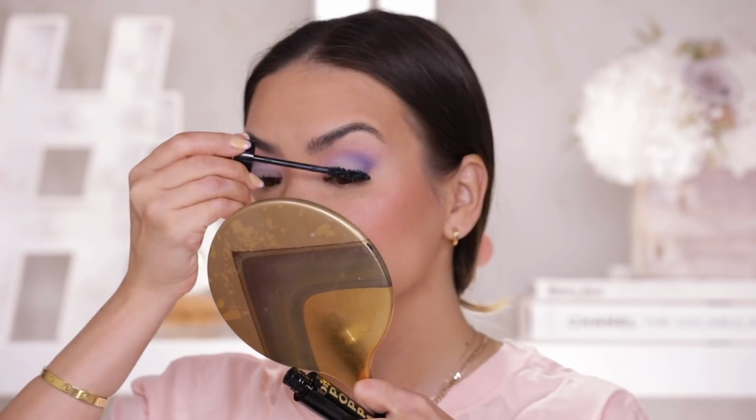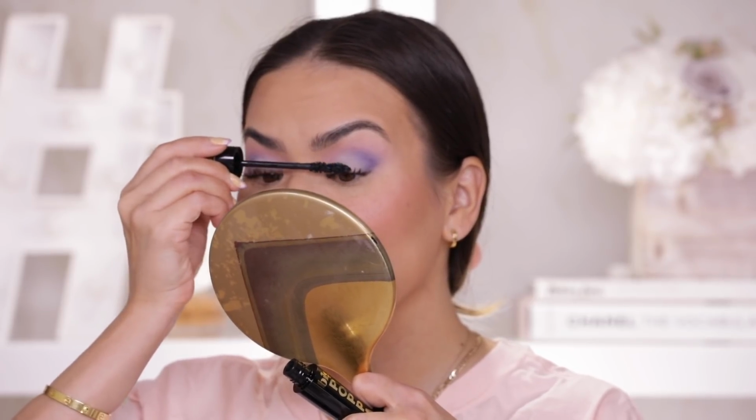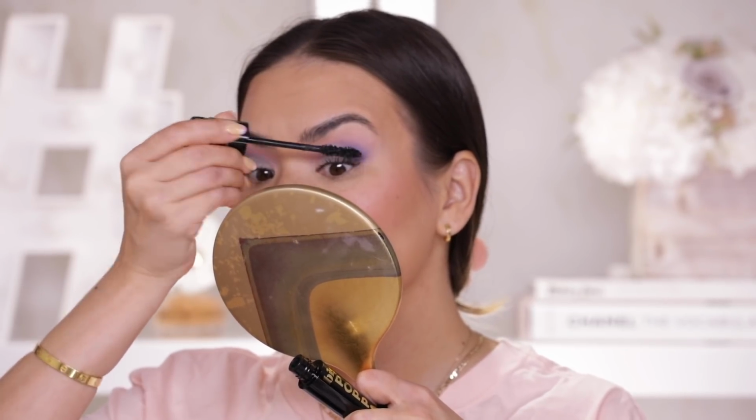Come on, one coat on my tiny little lashes. This is that mascara for me that makes me feel like I don't need falsies. I don't need a liquid liner. I don't need a wing. I don't need anything. I feel like I don't even really need a second coat. My lashes are so big. Oh, so good. Lashes is where it's at.